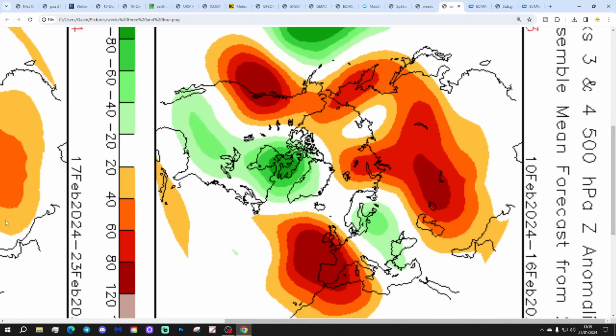Week 3 is going to be the 10th to the 16th of February. High pressure just to our southwest. Not far away from turning very cold there. This trough of low pressure will bring very cold weather into much of northern Europe. We're on the periphery, albeit protected by this ridge of high pressure.